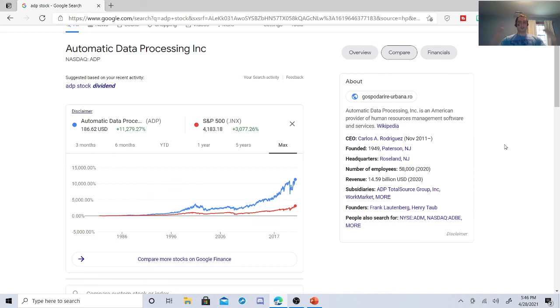It's a huge software company. I mean, literally, you swipe your badge, ADP's involved. I worked in 2 hospital systems. One of them is actually getting bought off by the previous one I worked at. They both used ADP. ADP is a very popular software company. It's a provider of human resources management, so it makes life easier for companies.